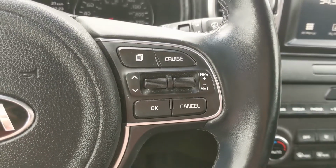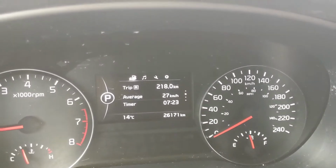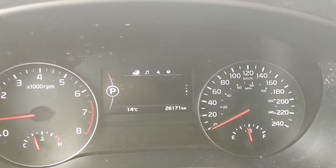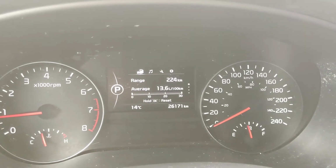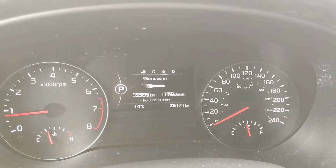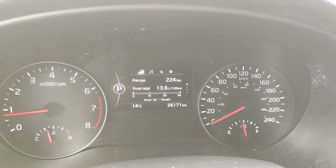26,171 kilometers. And moving down to the steering wheel, on the right-hand side, you have your cruise controls, as well as your controls to cycle through which information is displayed here on your center info screen, such as your Trip A information, Trip B information, digital speedometer, your fuel economy information. Then you can also cycle over to your radio controls, your service information, and settings for your screen, and some other features around your vehicle.